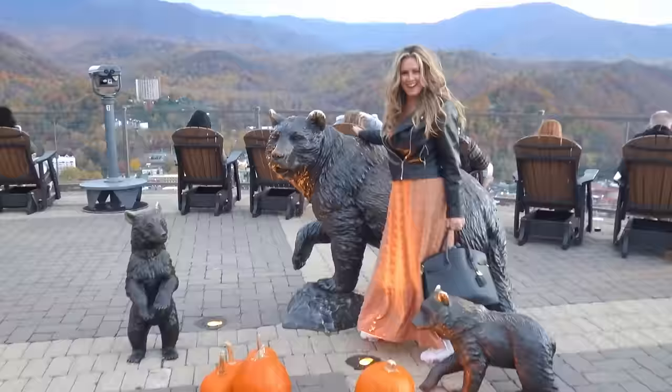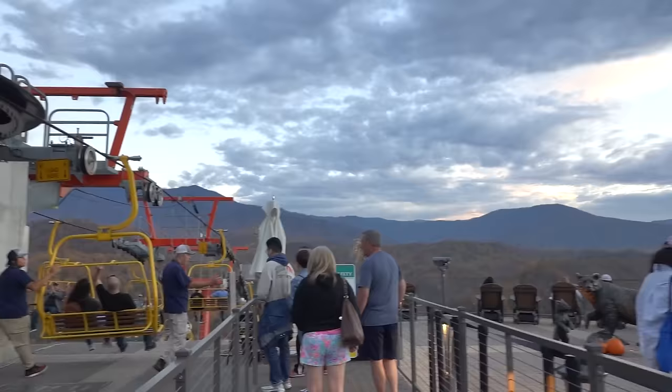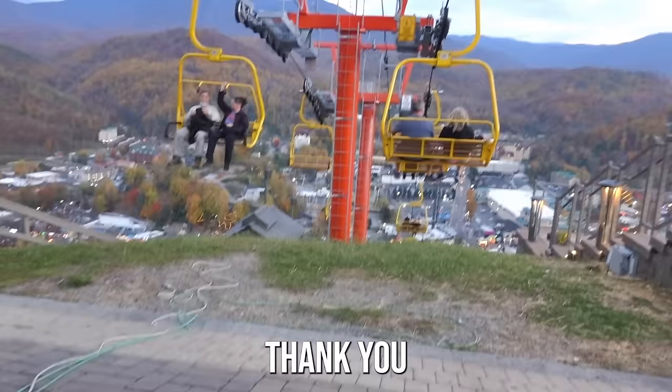Guys, I see some bears. Is that lame? The only bears that we've seen this whole trip. Thank you, you too. That's so stressful. Every time.